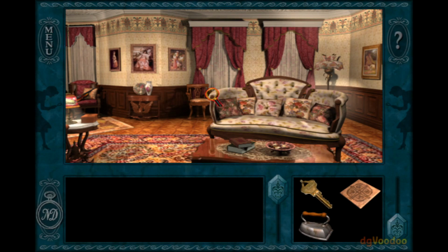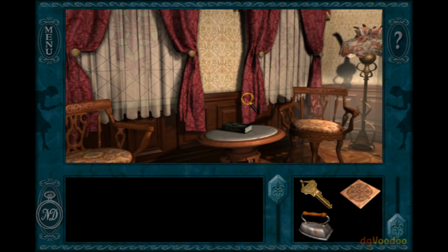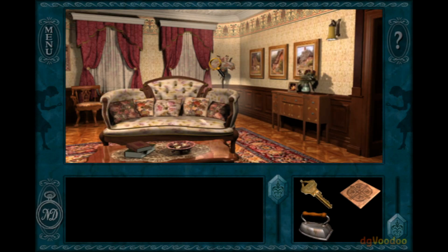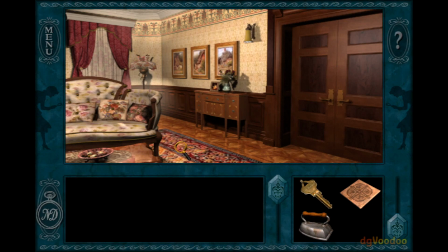Nothing in the center of the room here. Does this just lead to... No. We already... Right, we already took a look at this. What do we have here? A photo of Vaz? More stuff we can't interact with? Was this the thing we just looked at? I think it was. Looks like it. Alright.